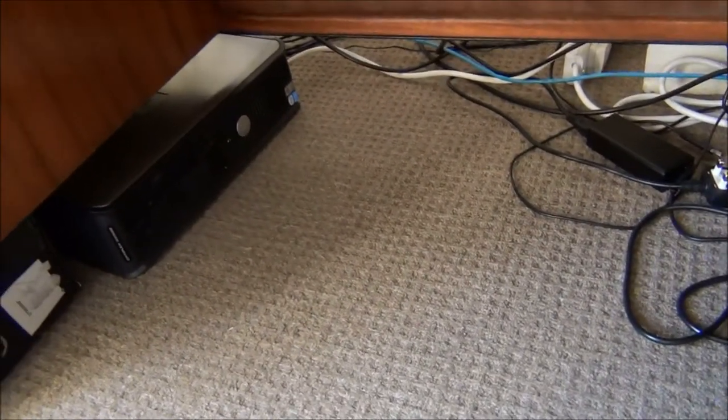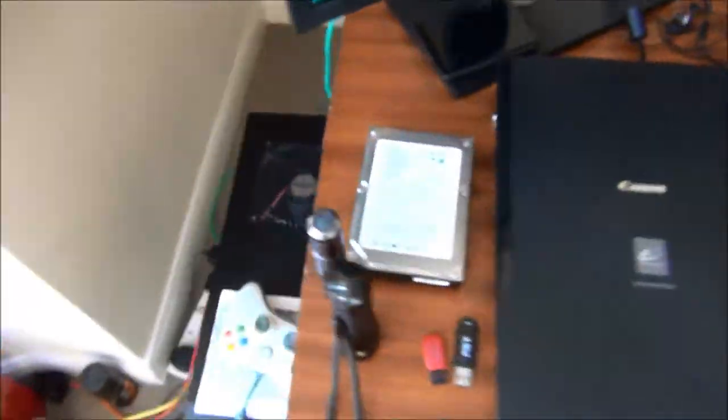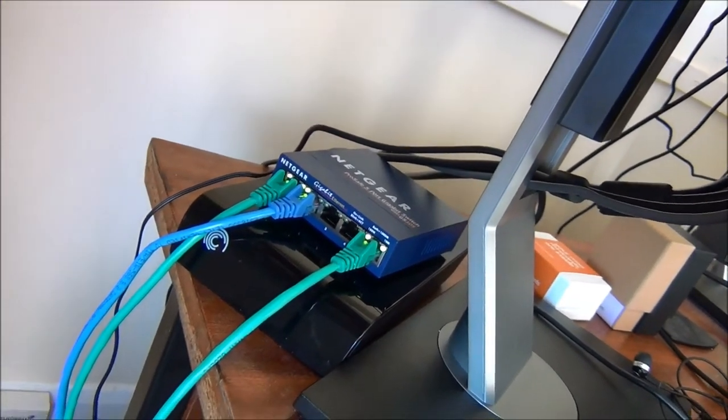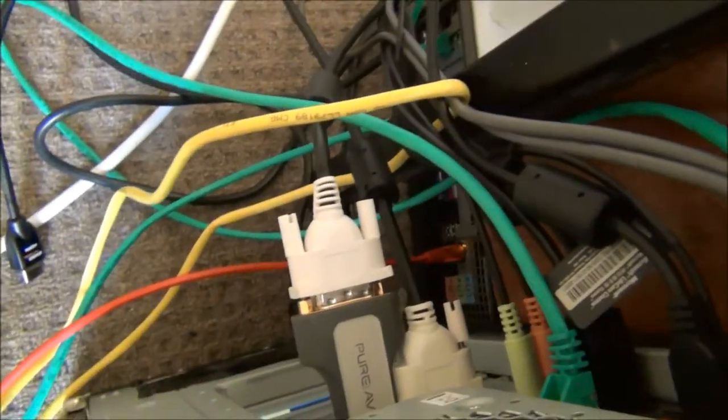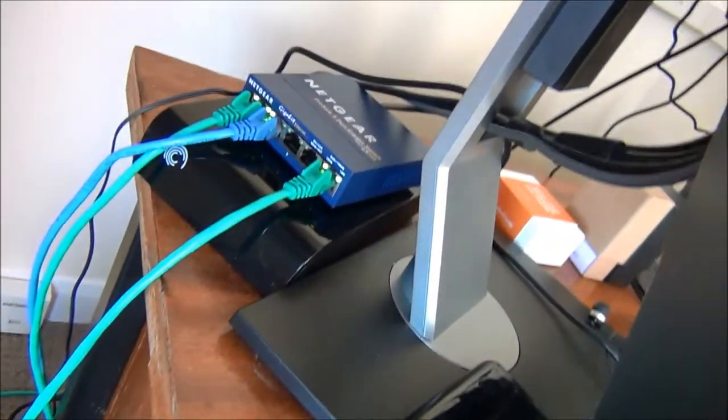So that's going into there. The red cable's going into there, and then it goes out from there and into my, is it five port switch? Yeah, five port switch. I don't know if you can see down there at all, lighting's crap. This is all my cabling down behind there. That red cable there is going into the server, and then that's feeding this up here.